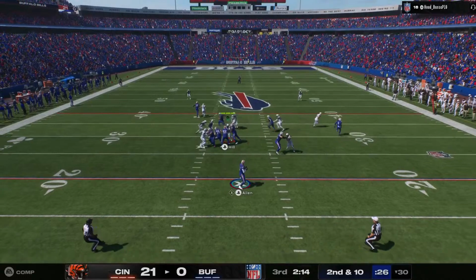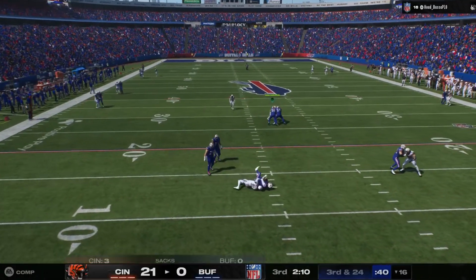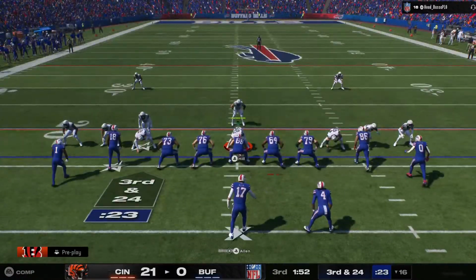Here's Allen to throw it. Buying time to his left, and he can't get rid of it. He's taken down. So after the sack, Allen and the Bills with work to do on 3rd and long.